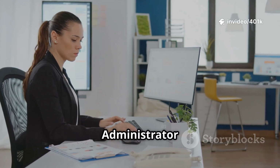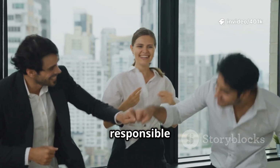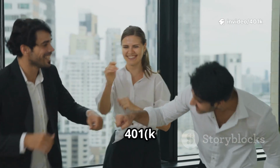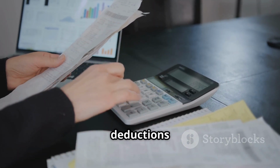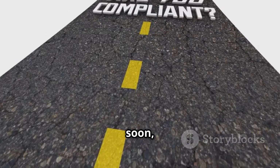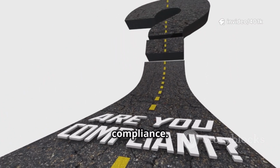Meet Ava, the plan administrator. Ava just got promoted. She's now responsible for managing a mid-sized company's 401k plan. At first, she thought it was all about payroll deductions and employee education, but soon she realized there's a guardian path every plan must walk, the path of compliance.